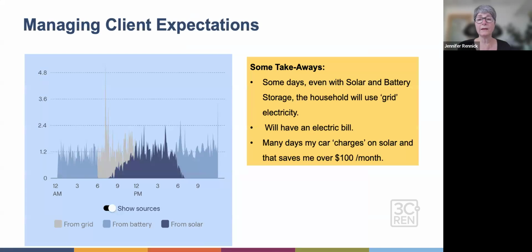So the takeaway with managing your client expectations when they're looking at solar and batteries is that some days, even with the solar and battery storage, your household's going to use grid energy. So you're going to have an electric bill. And part of the savings, if your client has an electric vehicle, a lot of times that is where they'll see savings that they wouldn't otherwise have seen on their utility bills. If they were driving an electric vehicle or had planned on using superchargers, for example, they're now going to get a savings with their PV system if they can charge it at home and set it up to charge on solar.